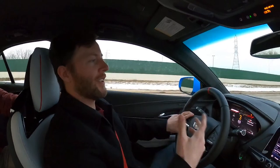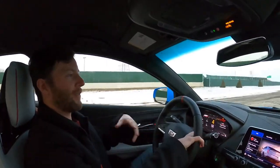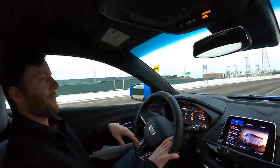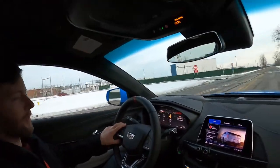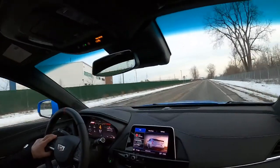It does have some vibration and it does make that exciting in that way, but at the same time it's pretty smooth. They did a really good job, that's for sure. Yeah.